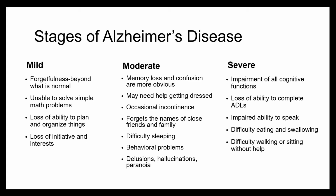When looking at the clinical presentation of Alzheimer's disease, we break it into 3 stages: mild, moderate, and severe. We see a different set of symptoms develop in each of the stages. It is important to note that there can be some overlap from one stage to the next. As a patient progresses, for example, from mild to moderate, they may still be displaying several characteristics of the mild stage of Alzheimer's while beginning to display characteristics of the moderate stage at the same time.